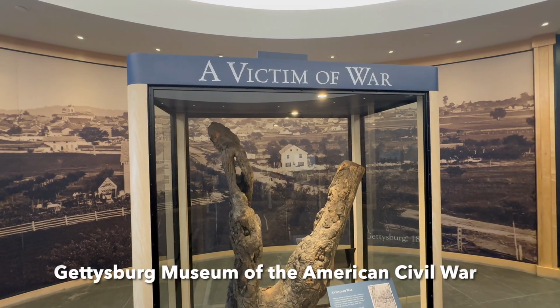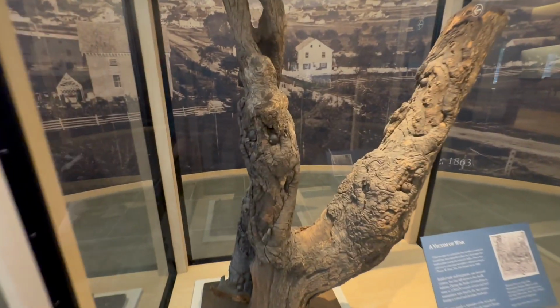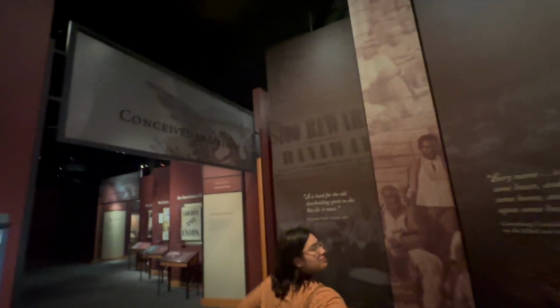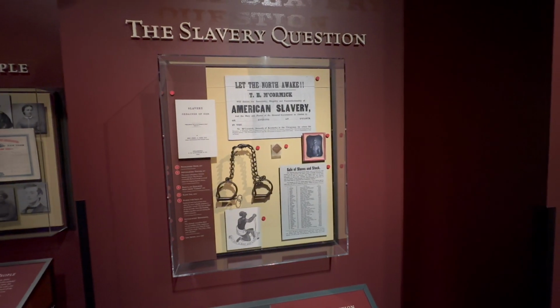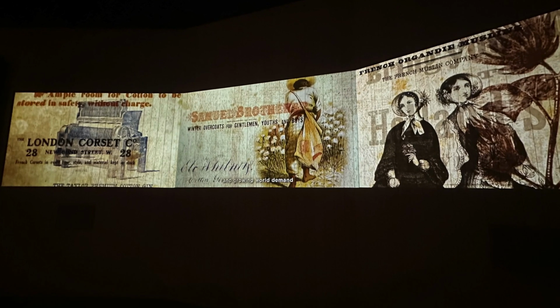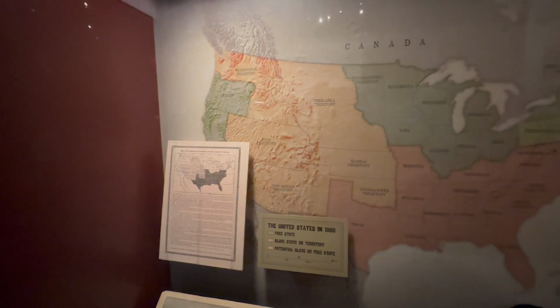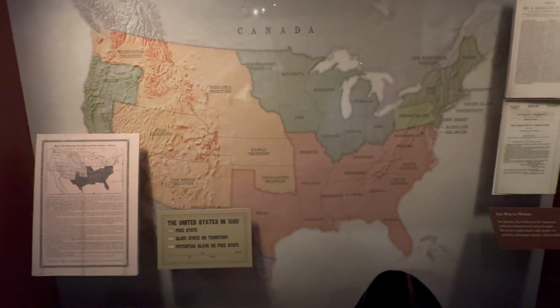The Gettysburg Museum of the American Civil War, featuring items from one of the largest collections of Civil War relics in the world, is available for viewing during regular center hours. With 22,000 square feet of exhibit space, the museum features relics of the Battle of Gettysburg and personalities who served in the Civil War. Interactive exhibits and multimedia presentations cover the conflict from beginning to end, as well as describe the Battle of Gettysburg and its terrible aftermath.